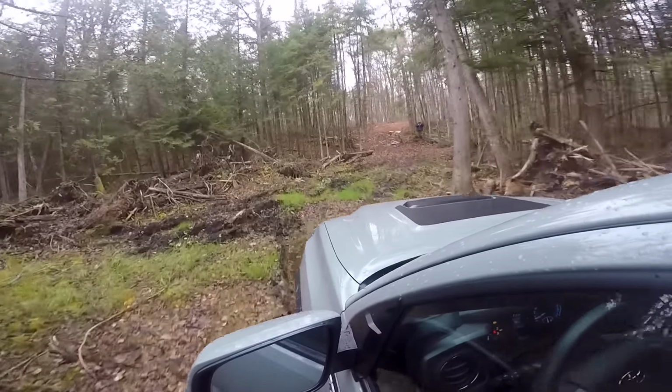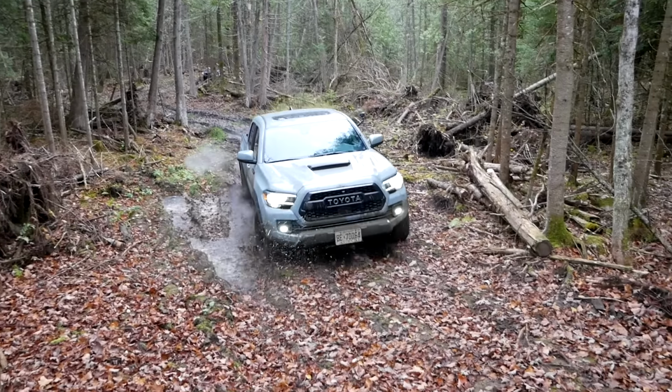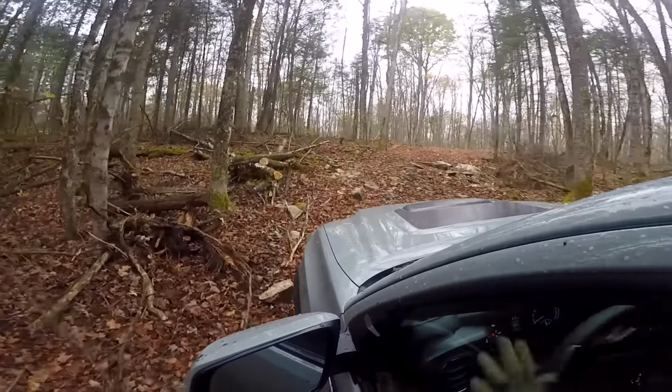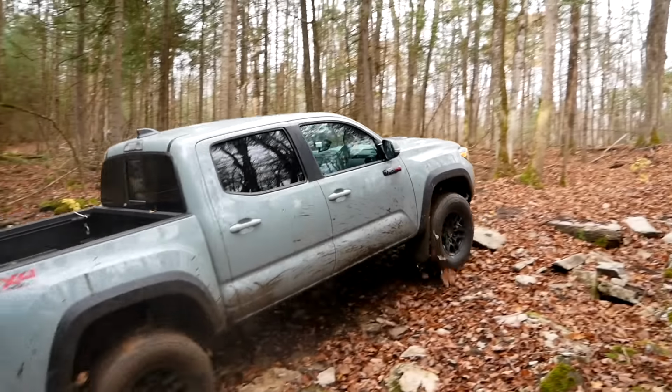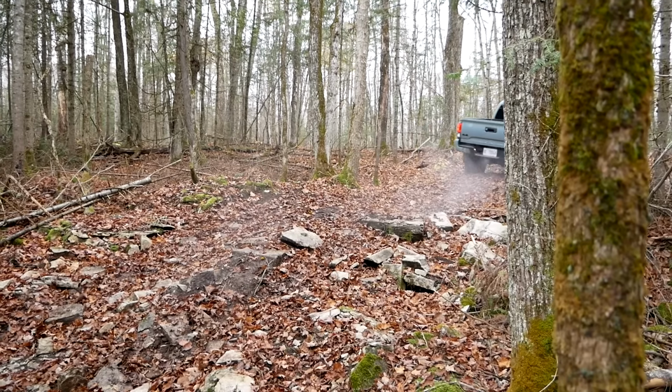Come on, baby. Into the ruts now. Not bad. Oh yeah, she's okay. Stick driver, stick driver. Left, left, left. Woo! Now up the rocks. Okay. Watch that big one. Yes, Toyota. Nicely done.